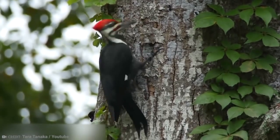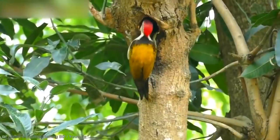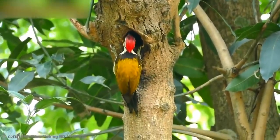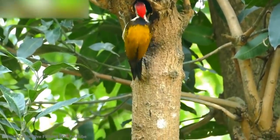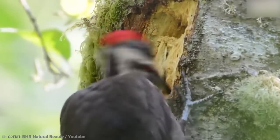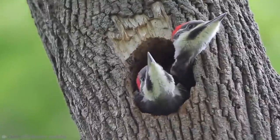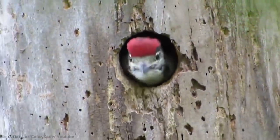Number 13. Woodpecker. You know him. You love him. Woody is a pain in the butt. But the woodpecker is generally, well, it's still a pain in the butt, but it's also a pretty impressive and fascinating animal. Ask the woodpecker how they build their homes, and they'll probably stare blankly at you since they can't speak English. But once you take a look, you'll be impressed.